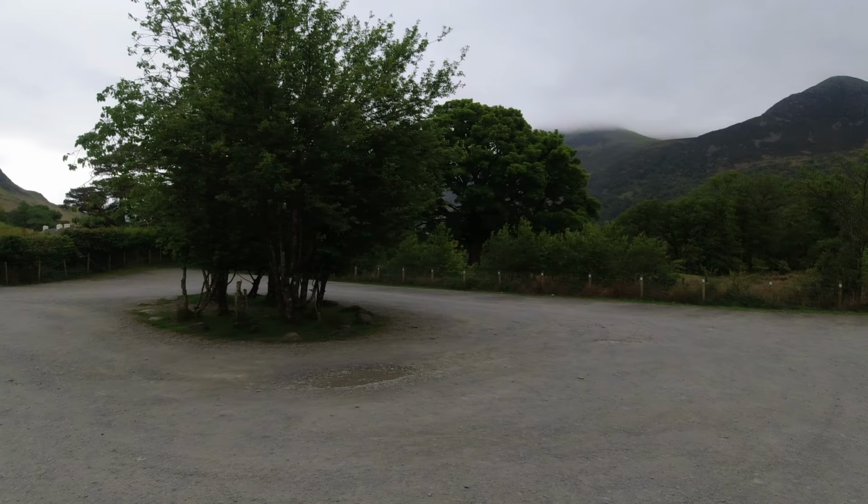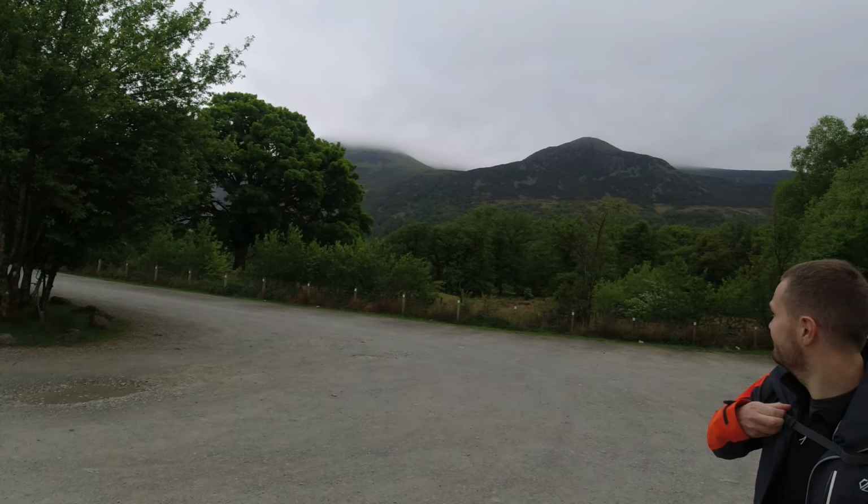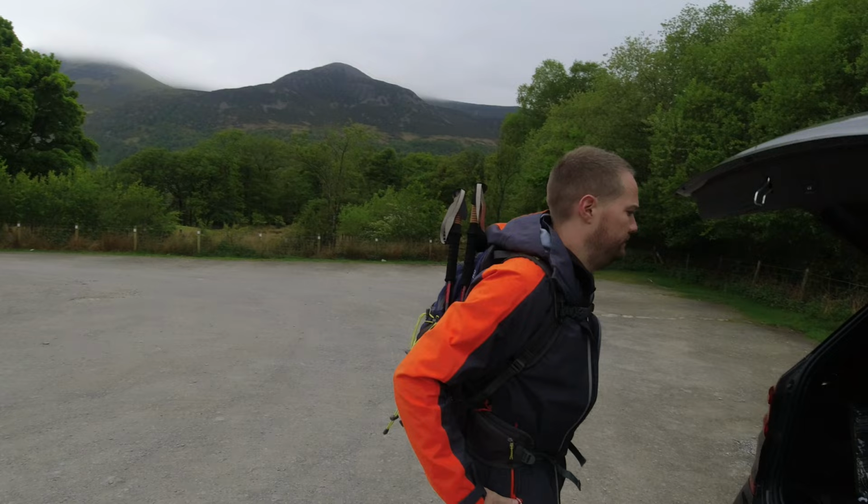First walk in the Lake District, and we're in the National Trust car park. Today we are going to head up in that direction to do Red Pike and go along the ridge over to Haystacks and over to Fleetwith Pike. I'm joined by James today.